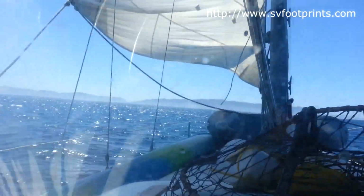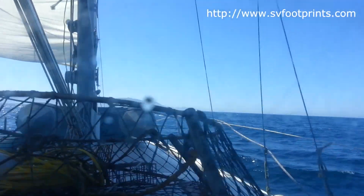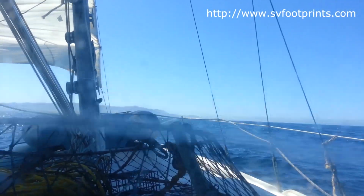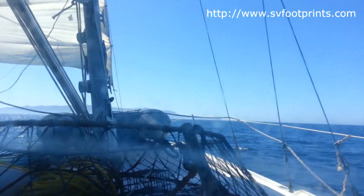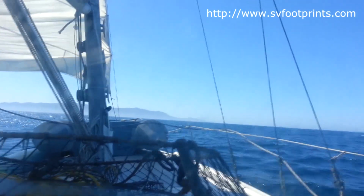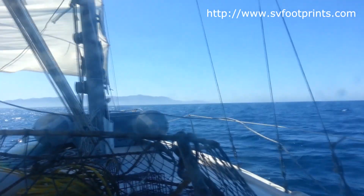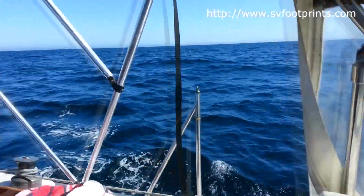We're about 8 miles from the island. There's the northwestern tip. We're going to go ahead and turn to the north and go up this side of the island and go around the peak and go down the backside. That's our plan.